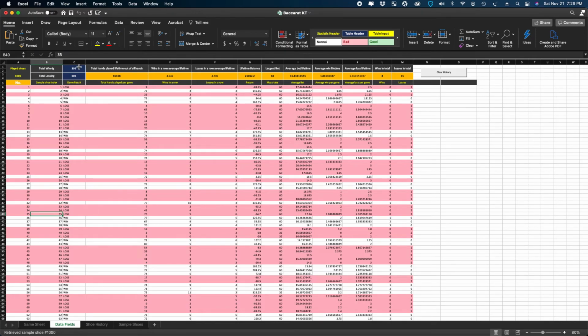1,000 shoes played, you won 395 shoes, you lost 605. You played a total of 45,108 hands. Your average win in a row was 4. Your loss in a row was 4. Your lifetime balance was 21,062 units. Your largest bet based on this money management is 60 units. Your average bet lifetime was 16 units. Your average win was 1.8 units. Your average loss was 2 units.